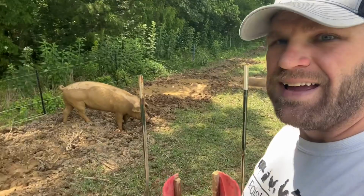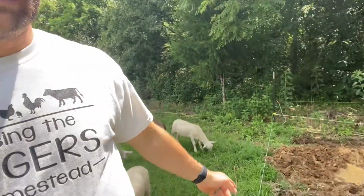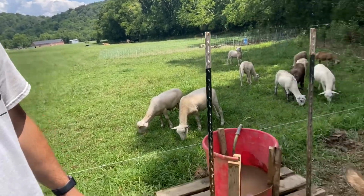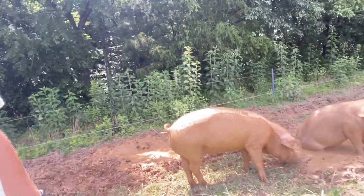It has rained, and they have taken full advantage of that, and they have dug like crazy. Their water was down here in this corner, and I actually had to move it up a little bit because they had knocked it all the way down. But these guys are doing good. Still got to get the one separated. It's still going August 11th to the butcher, and I still have to figure out when we're going to do ours. So I think we're actually processing chickens again next week.